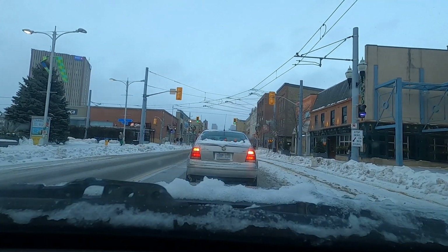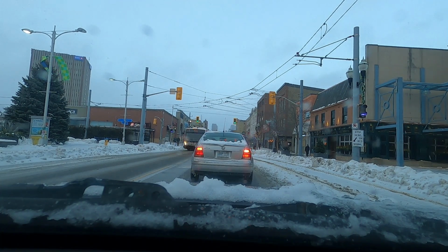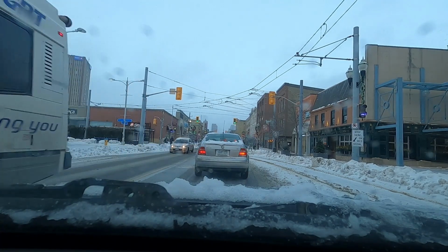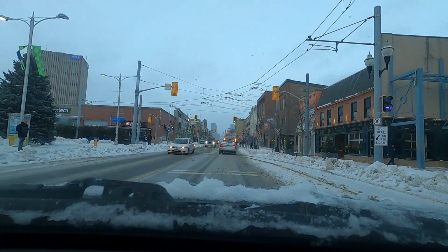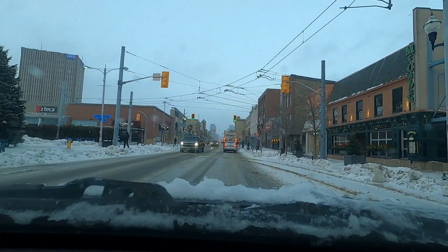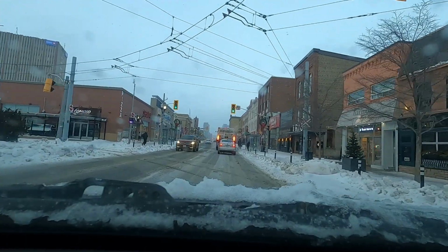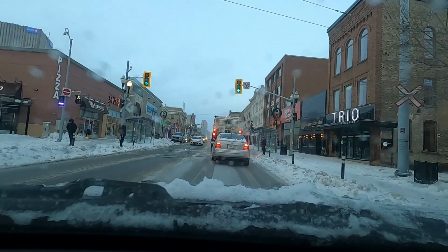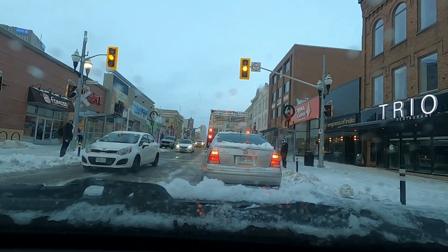Okay, so we are now stuck in traffic because the city bus up there is paused. And we do not want to get caught stopped on the railway. It definitely looks like I can get through, so it's okay. Sure enough, that light just turned yellow.